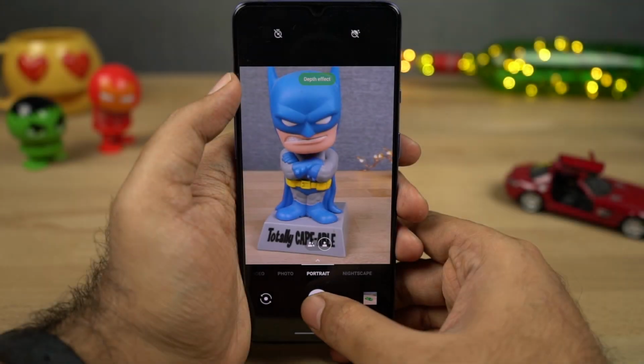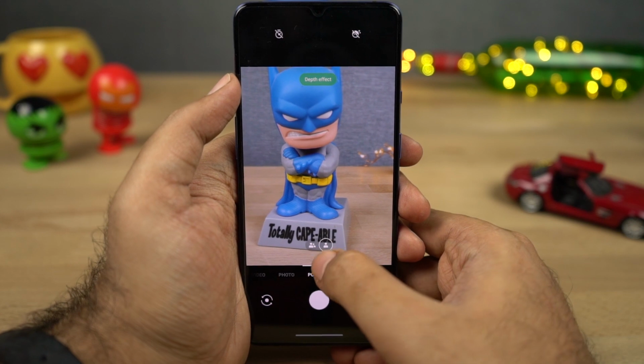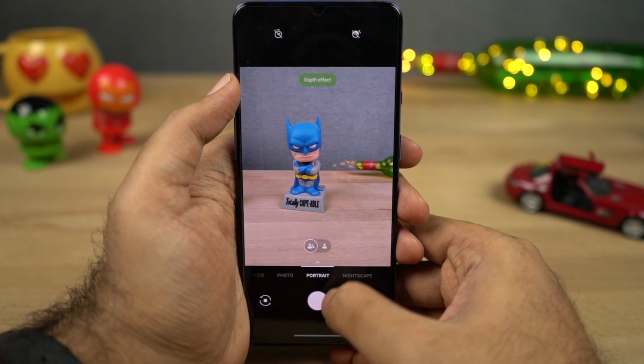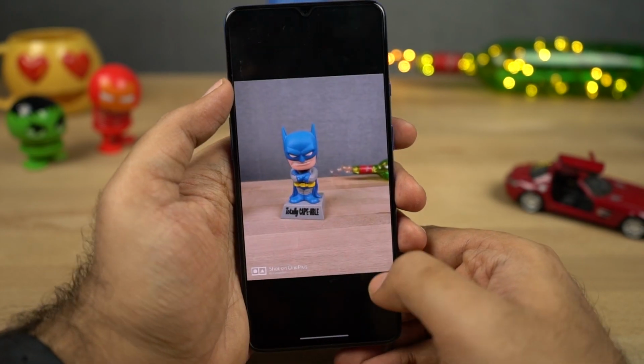Next, we have portrait mode. Unlike the previous OnePlus phones which gave us your regular portrait mode with a fixed focal length, on this phone we can take two different types of portrait shots because of the wide angle camera and the telephoto lens. You can either take a close-up portrait shot or a wide angle portrait shot. Here's a quick sample.